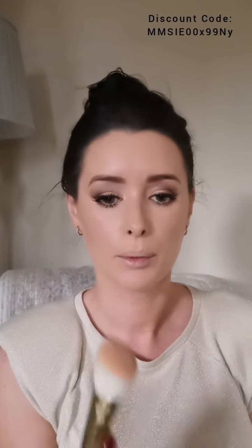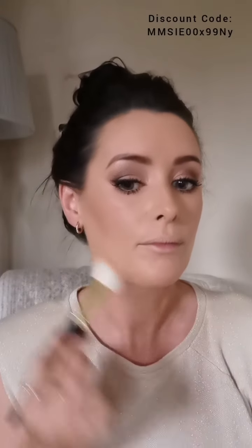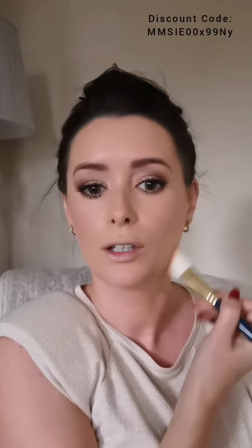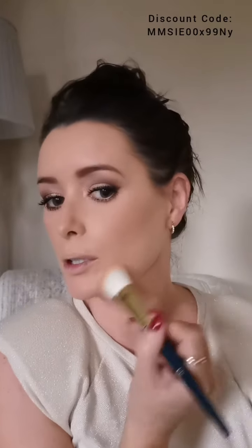Same with the jawline, putting a little bit on my brush, and then just here, slight little bit. Look, barely, barely noticeable. Now, you can go and you can apply a little bit more on the nose area if you wish. But like I said, if you're not used to it, I don't want you doing too much. I don't want you to be so totally contoured that you look totally different.